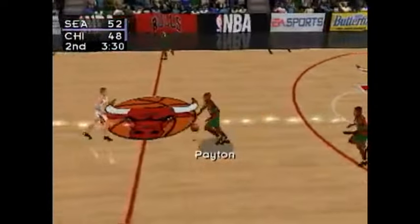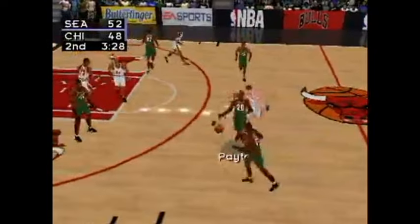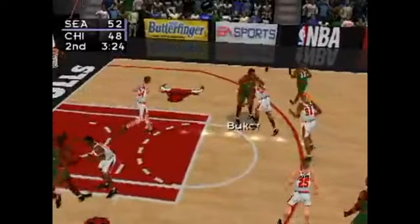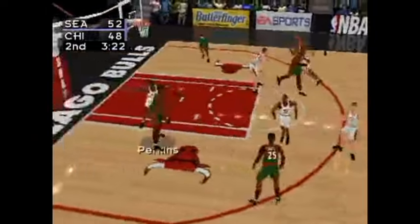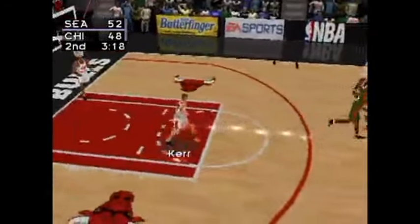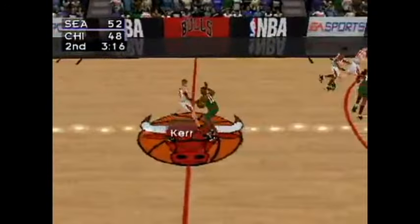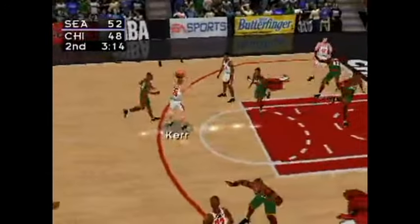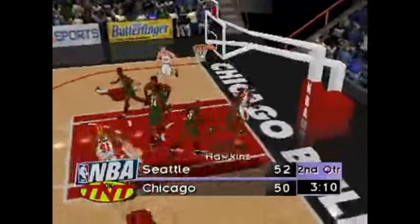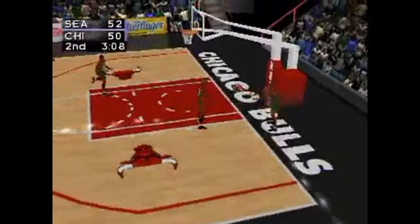Inbound pass to Payton. From the left side to Perkins. To the left side. Baker gets the rock. Gets it to Payton. Perkins takes the shot. He doesn't get the basket. Kerr to Winnington, with the jumper. Frames the shot.